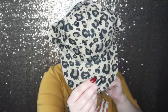So next I have Walmart. I actually have the stuff still in the bag, so let me take it out. First thing I'm going to show you guys is this hat. I told you I like hats. So this is just a basic leopard print hat. And this is from the brand Time and True. I believe it's one of their new brands. And this was only $2.97.